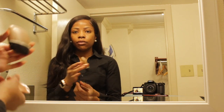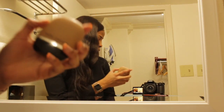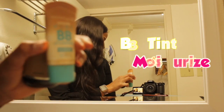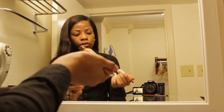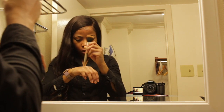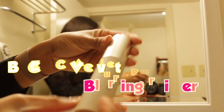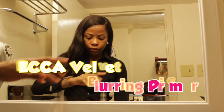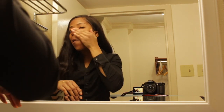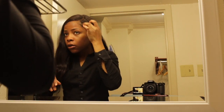So I like to use two different foundations, one the Marc Shameless and then the Bobbi Tint Moisturizer. I use both of these together because one, I like the natural look that it gives me, and two, because it actually matches my skin tone. And so prior to putting on my foundation, I like to use the Becca Velvet Blurring Primer, which I really love. It usually makes my skin feel very matted and soft.